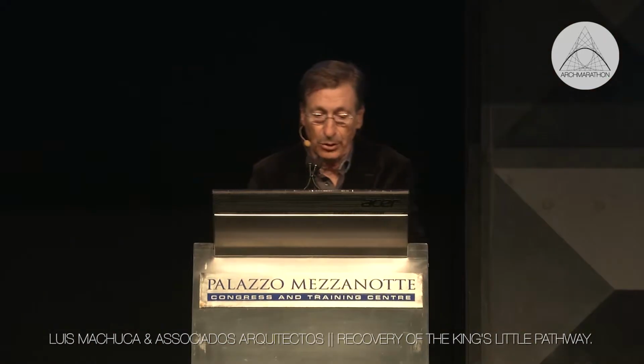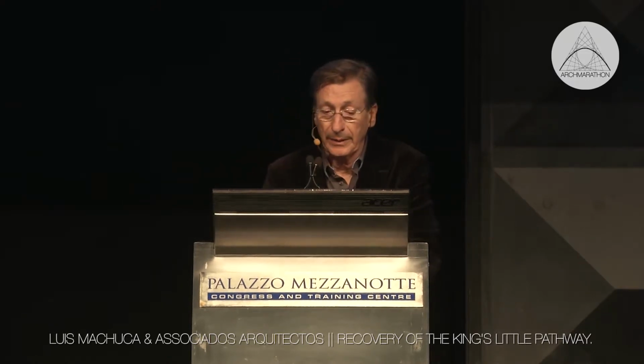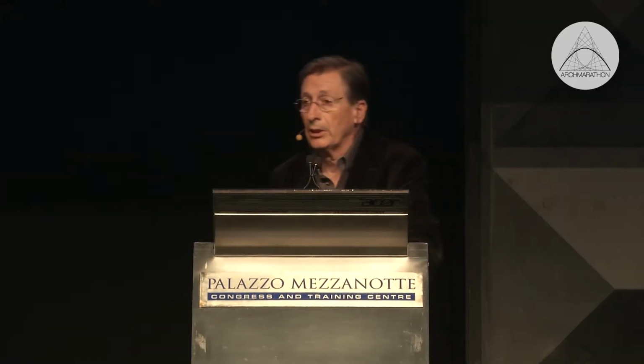The King's Little Path. The path runs in the inland of Malaga province, south of Spain, and runs by the municipalities of Ardales, Alora, and Antequera. You can get there in 1 hour from Malaga city.